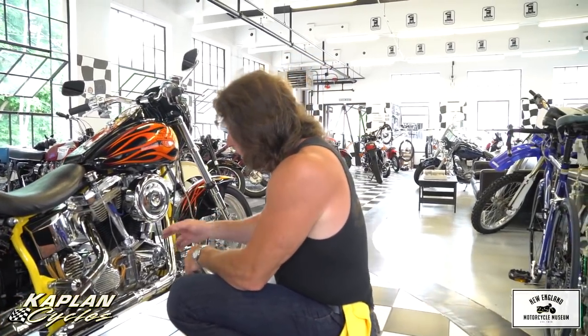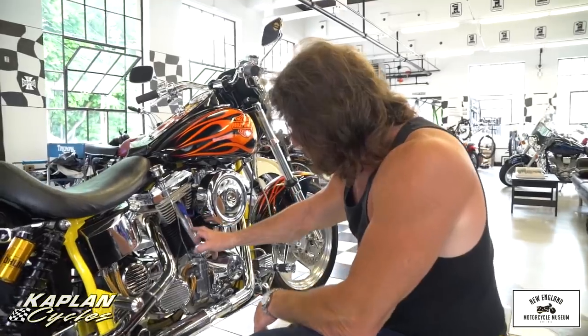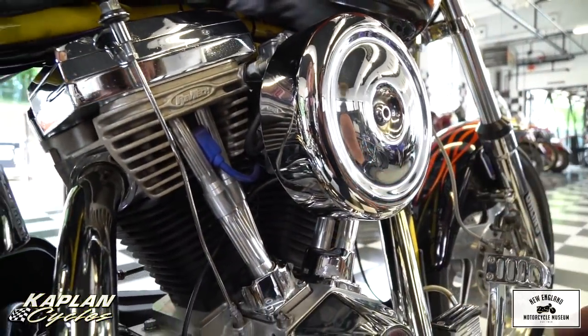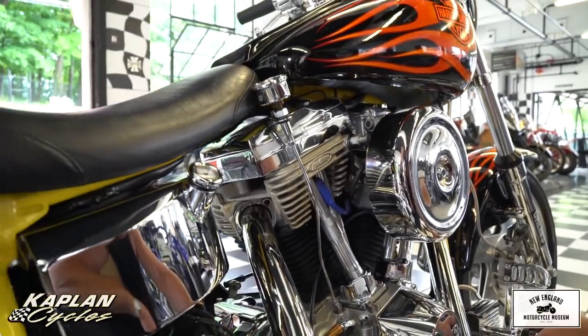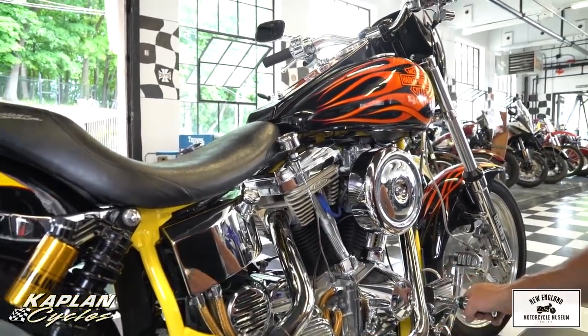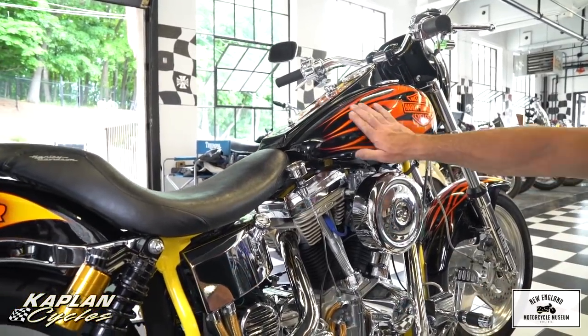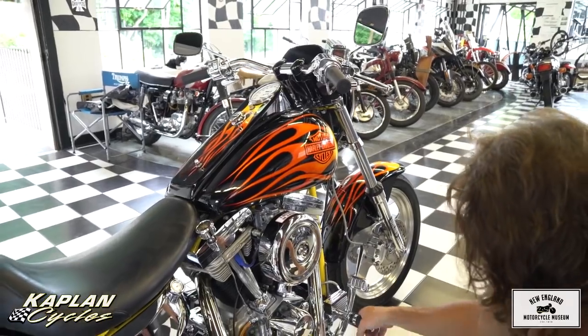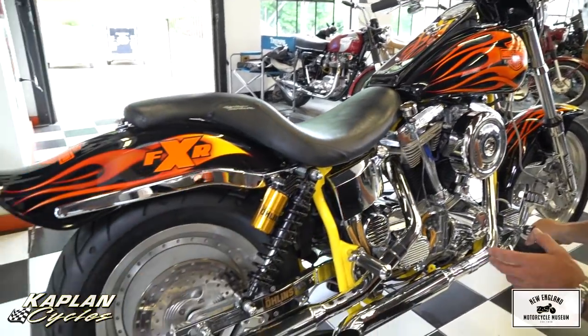So, the other thing, Arlen Ness push rod tubes. These are from the Arlen Ness catalog. Custom blue, Axel plug wires. Frame was powder coated. Custom paint job with the painted on flames. These are not decals, they're painted on flames. The Harley logos are decals, so those can be changed if you want to. That pretty much summarizes it.